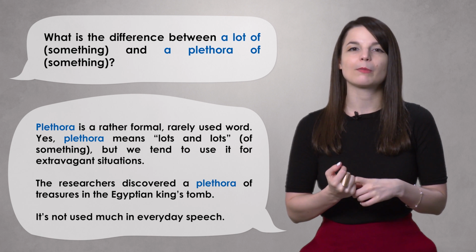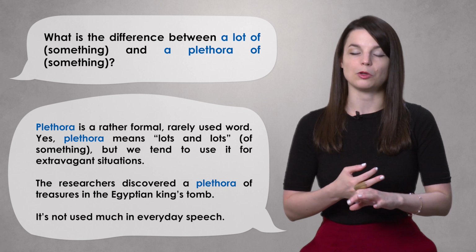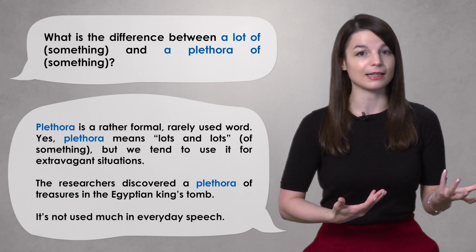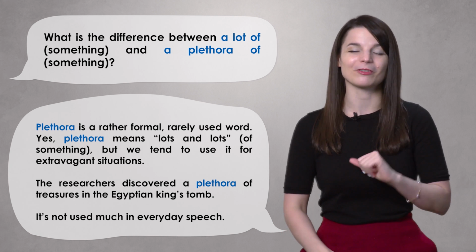But again, if you're talking about something that's really big and extravagant, you might use the word plethora to describe that, a plethora of something. So I hope that this helps you understand the word plethora. Thanks very much for the question.